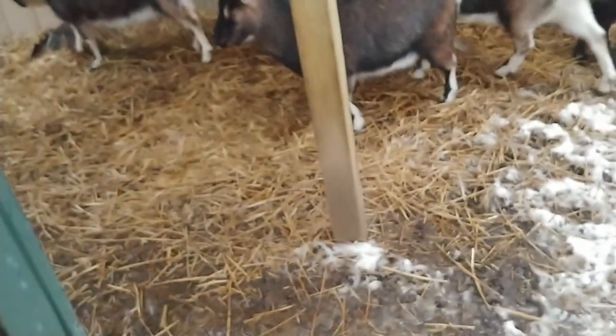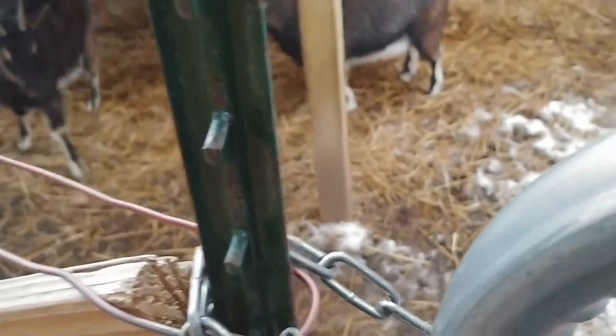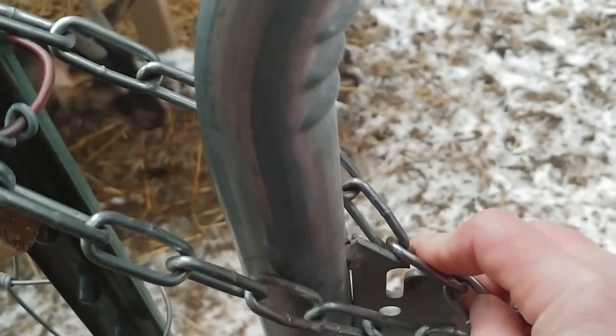Now the rooster's mad and he's taking it out on the hens. I can shut the camera off. Why are you limping for? Huh? What are you limping for? You're so fat, you need to have them babies. Just gate locked one-handed.